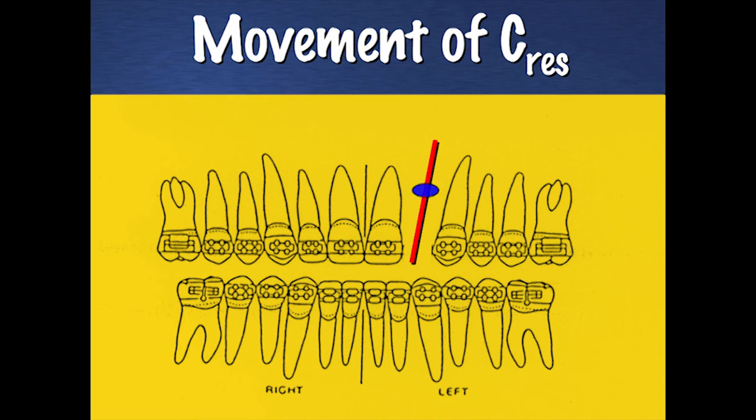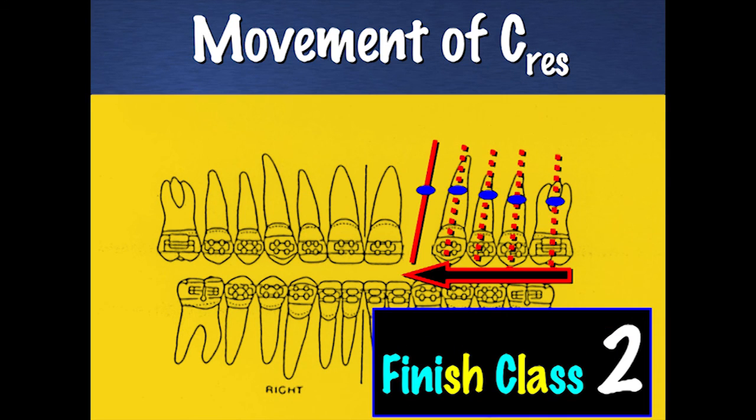Another option would be for movement of the center of resistance, and anytime I have to translate forward or backward, this presents a significant challenge because of the size of the root, cortical plate remodeling, and the distance of the force systems to the center of resistance. Or perhaps one considers in other patients moving all of the posterior forward and finishing Class 2 when congenitally missing a lateral incisor.